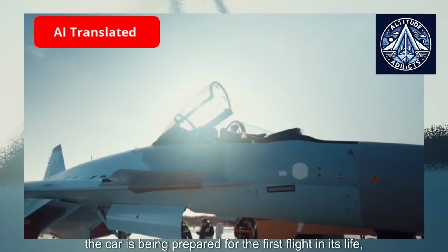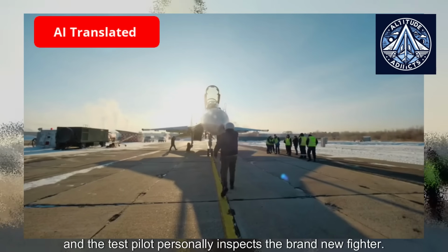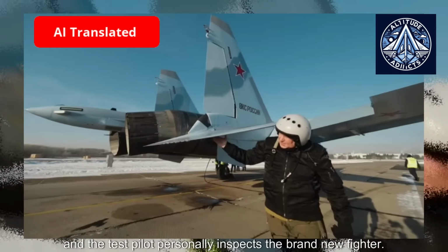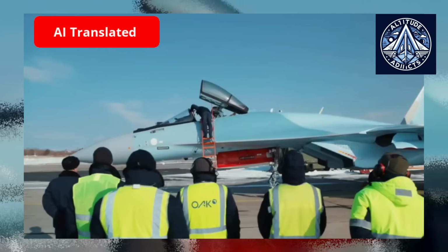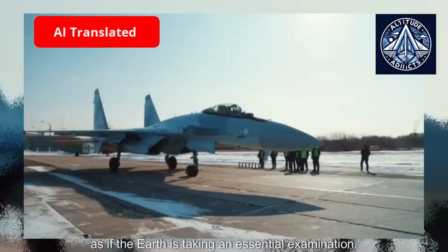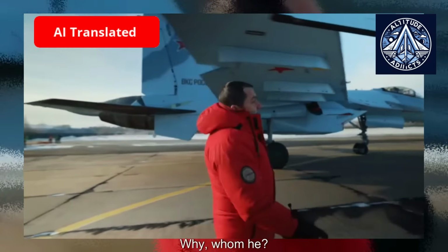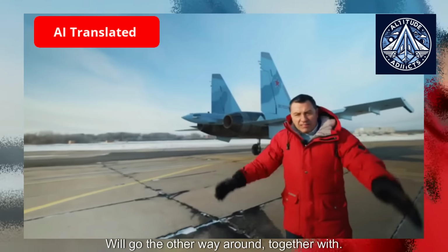There, the car is being prepared for the first flight in its life, and the test pilot personally inspects the brand new fighter. The examination takes place on Earth itself, as if the Earth is taking an essential examination.